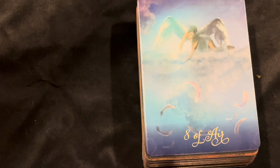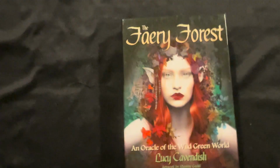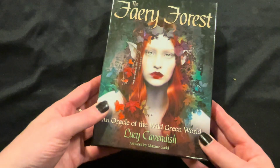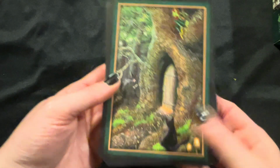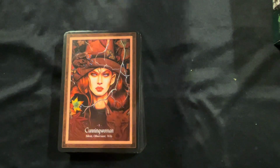Now, I also like to pair these with an oracle deck. And so one of the oracle decks that I'm working with this month is the Fairy Forest Oracle. This is an old favorite of mine. Again, I always find May, June, July, I really just think fae vibes, fairy vibes with this. This is a Lucy Cavendish, and the artwork is Maxine Gold, and this is just wonderful, beautiful artwork. The backing I've heard mixed reviews about, but I do like the fairy door that's going on here, and there's just beautiful artwork happening here. And so again, let's pair these together. Let's take a look.